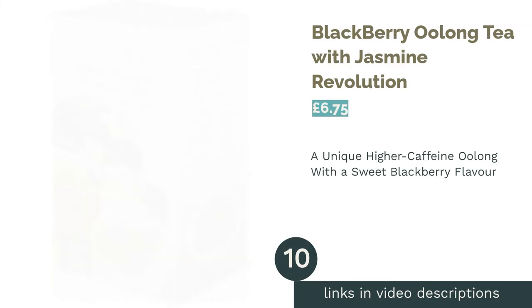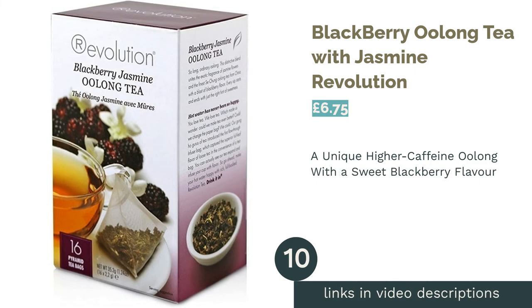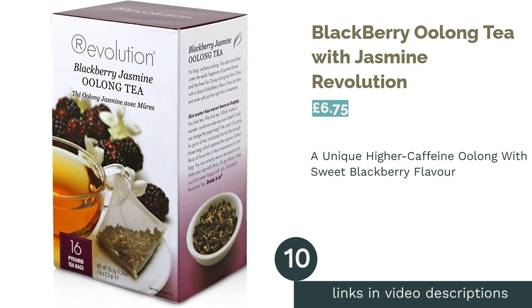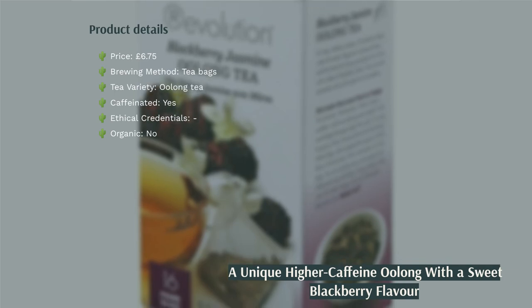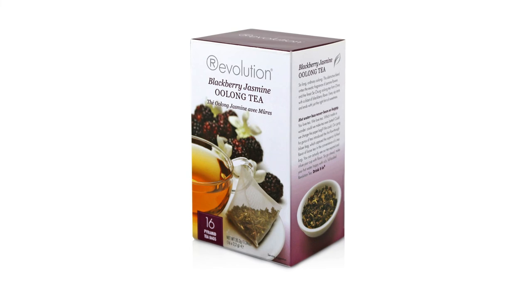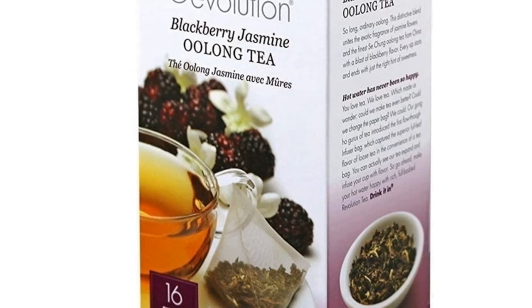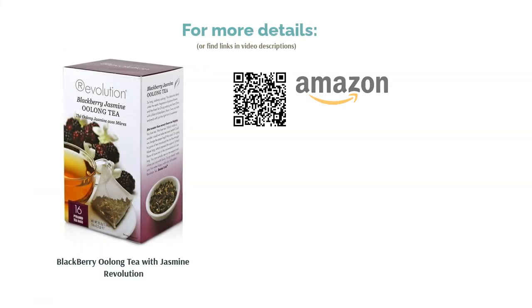The next product in our list is Blackberry Oolong Tea with Jasmine Revolution. This jasmine tea is made with oolong leaves, which have a significantly higher caffeine content than the more popular green tea variety. Combine this with the fact that oolong is known to be good for digestion, and this is an ideal choice to sip in the morning. Uniquely, the delicate jasmine is blended with a rich blackberry flavoring for an intense tea that's sure to satisfy your sweet tooth. Unfortunately, though, the bags aren't plastic-free like many other options on the market today.